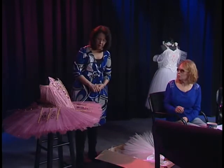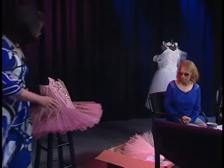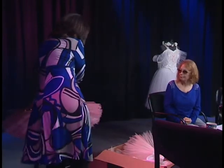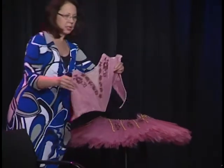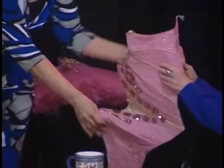Looks like a lot of layers. How many layers do you know? There are 10 layers in here. Let me show you the parts of the tutu. Okay, the top part is called the bodice, and it's made similar to a corset.